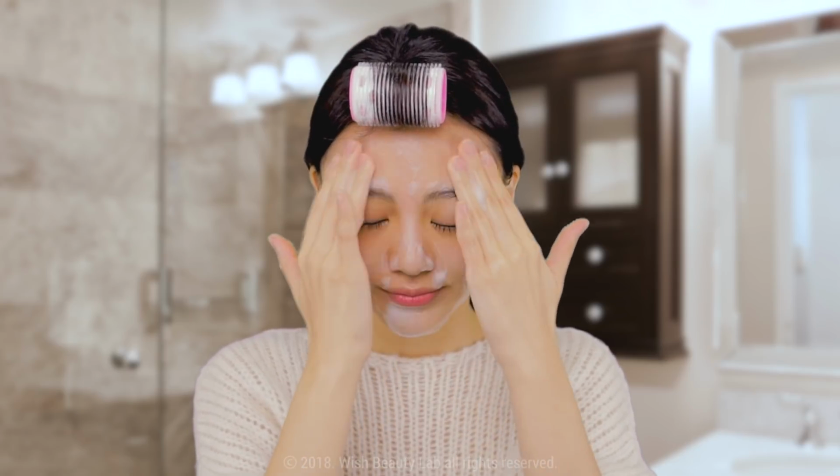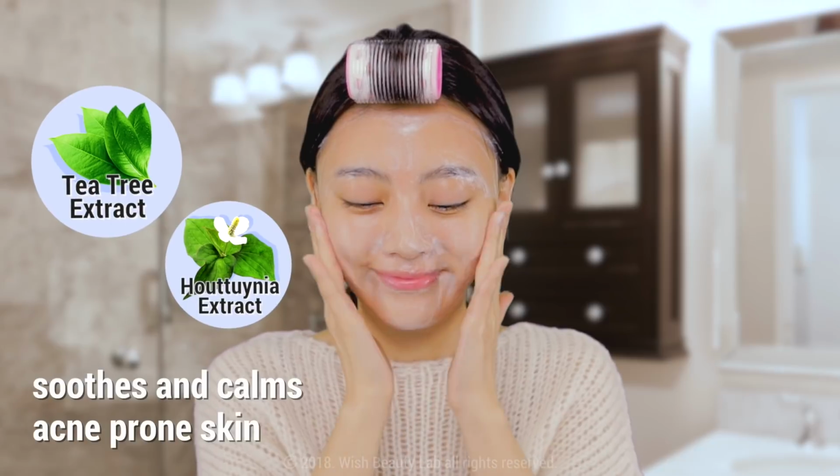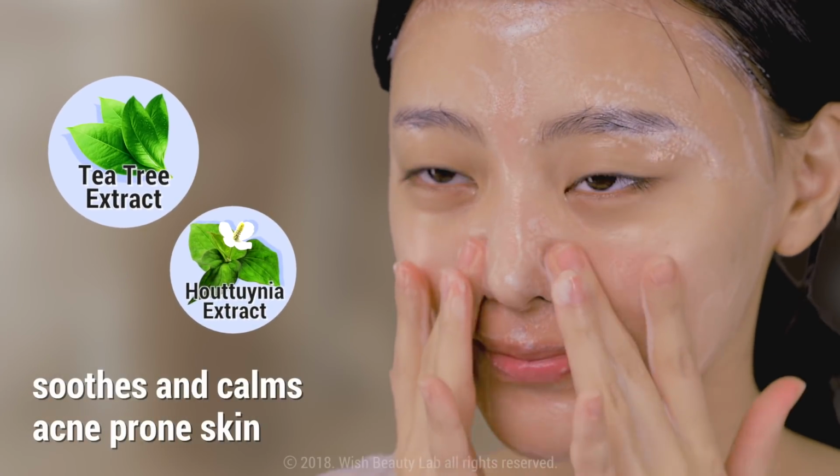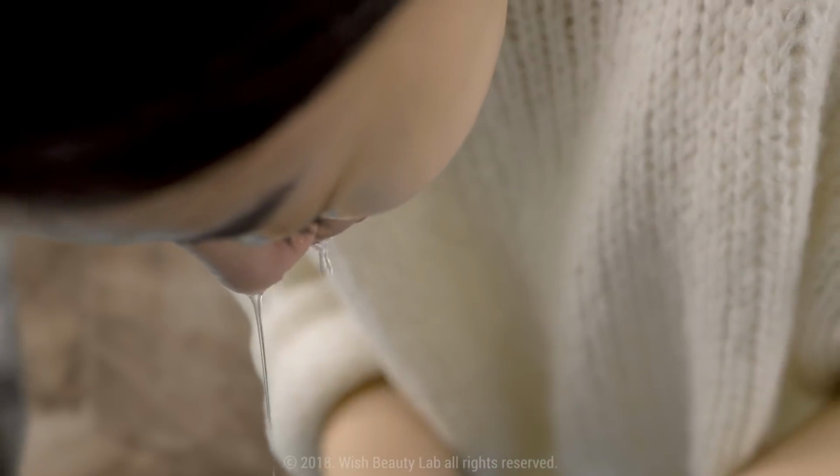Not only this, but it contains ingredients such as tea tree extract and herbal extracts that are effective for relieving easily irritated skin. After you gently massage your face for 30 seconds with the foam, wash it off with lukewarm water. Start off your skincare routine with a wet face.